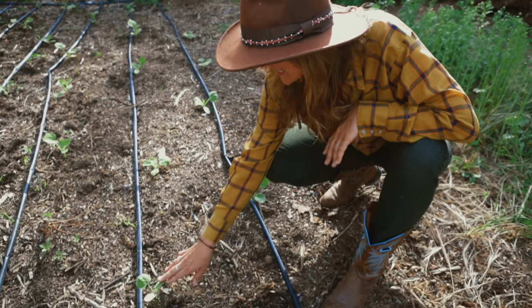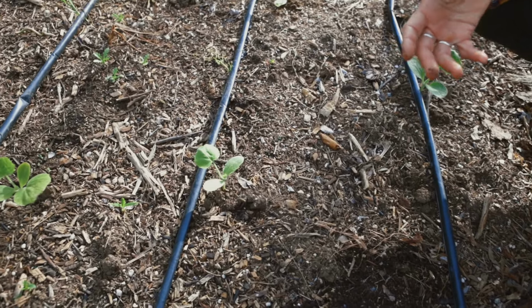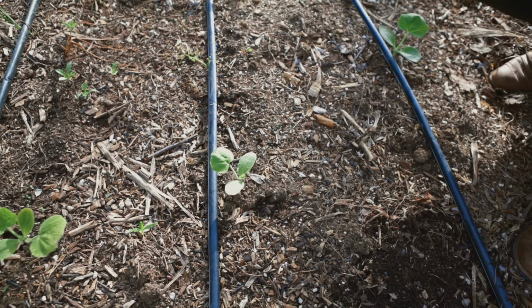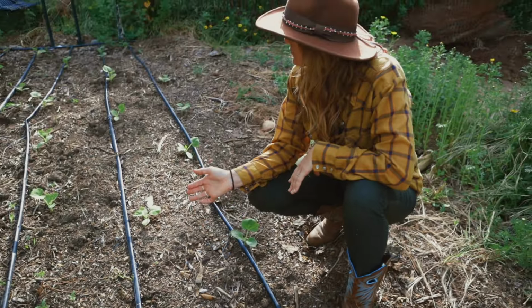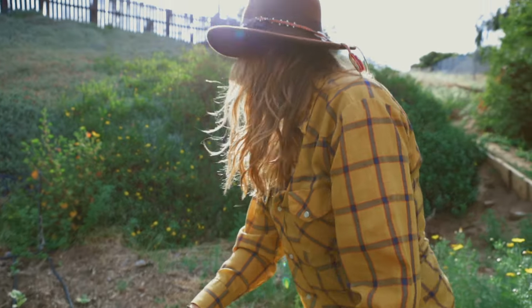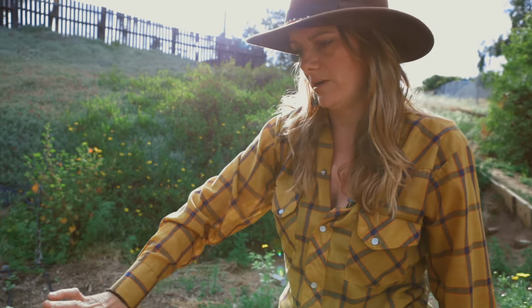They're growing really nicely. They look really good. I'm not seeing any yellowing or browning of leaves, which would potentially show that either they're getting too much water or not enough water. In general, they look really good. This patch is actually going to grow, and I'm going to try to train them to go this way to get out of the way of what I have growing over here.